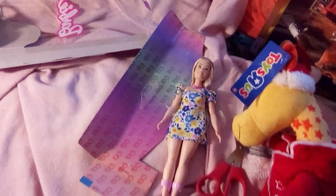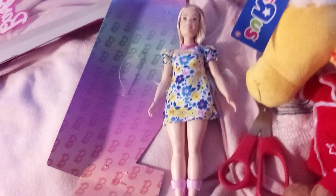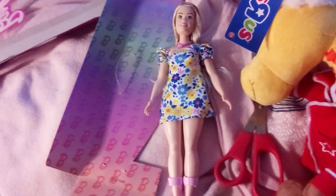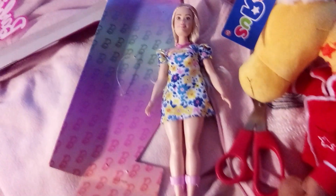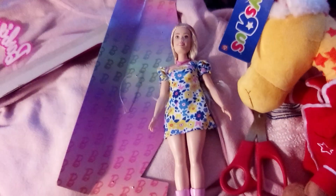Because I love her. And by the way, guys, a quick little fun fact about me is that when American Girl asked us what doll we wanted for the next American Girl of the Year, I said I wanted one with Down syndrome and autism, and dolls with special needs. And they said they were going to take my request to the writer room.